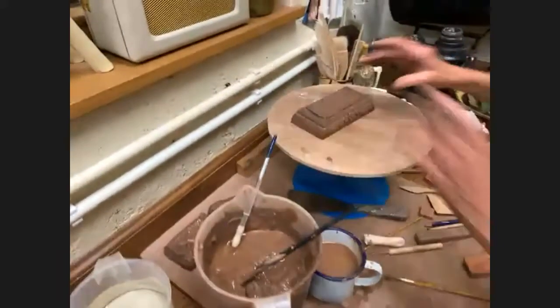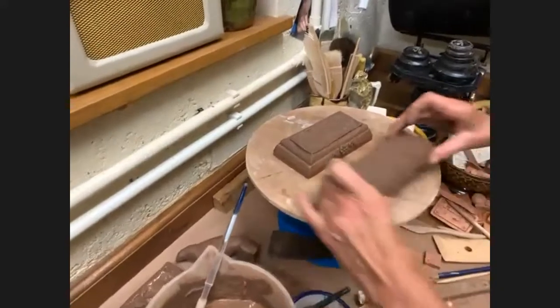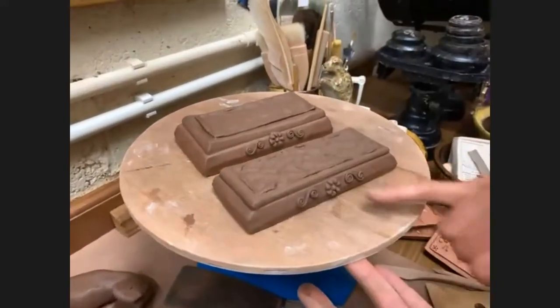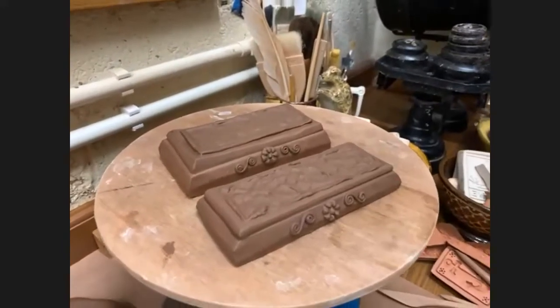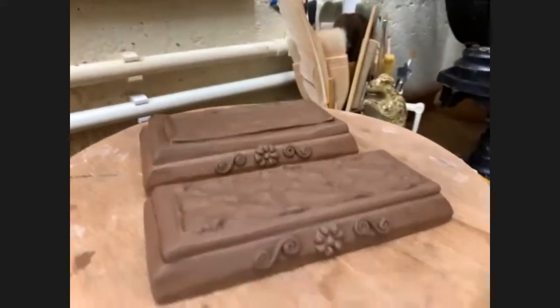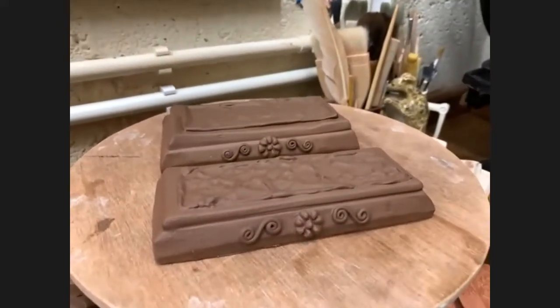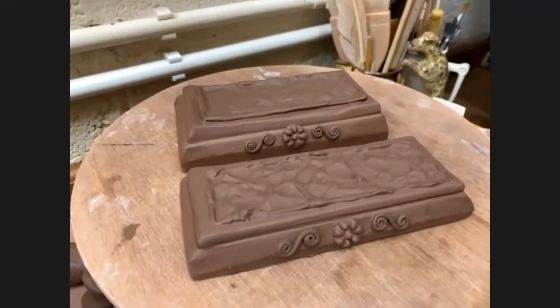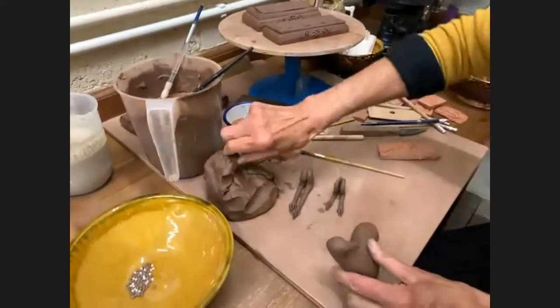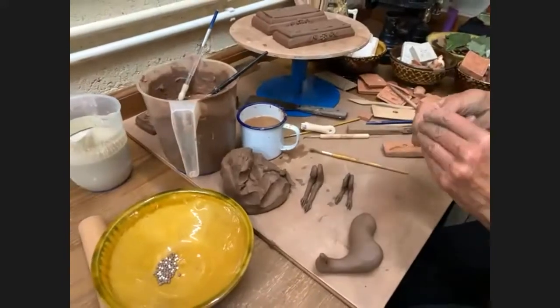Right, so I made two bases here. Same principle. When it's lying down, I like to pop a little bit of interest on the base. Here we go. I did make these little legs earlier, so this will speed things up. Again, putting the ears on is just delightful.